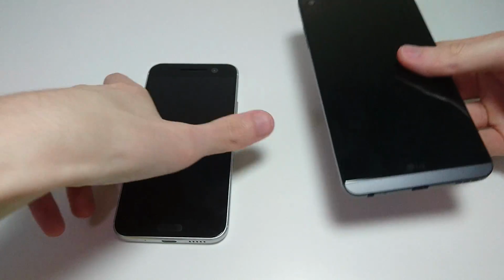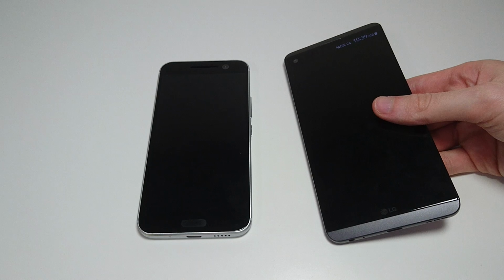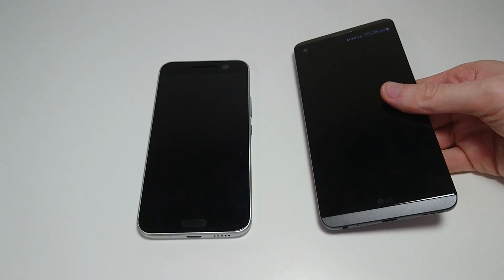About $600 for the 10. Starting at around $770 or so. Actually, a little bit less than that. Starting around $670 for the V20, but it can go up to as much as around $800.